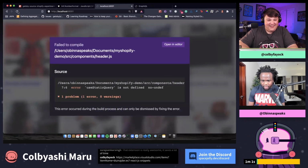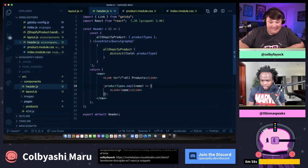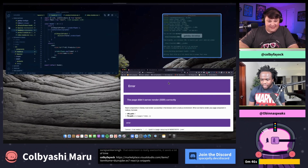Let's get the refresh in. Oh no. Sorry, this is my bad. I used this where you're supposed to import it from React. Import it from Gatsby, sorry. Save, refresh, show me something nice. Why do you do me like that?